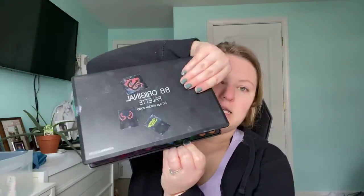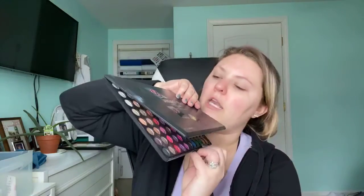Again, we're going in with the same palette I've been using. I've been digging it. It's the 88 original palette from Coastal Scents. I'm pretty sure I spent under $20 on it. I honestly got it years ago and I just don't ever use it. So we're getting some use out of it now. Everybody's been stuck in their house, there's not really anywhere to go. So I figured we'll go off of the whole Farmasi thing, although I do use pretty much everything else Farmasi.